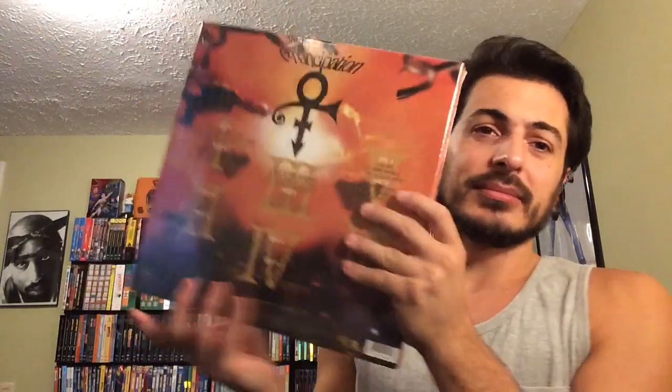All right, so now it's time for this big box set of Emancipation. It's kind of heavy. This was Prince's first album after Warner Brothers. That's why it's called Emancipation. As you can see the imagery on here, it's a fist being broken by chains. So it's a really cool album. 6 LP set. Good stuff. Some of my favorite tracks are on here.